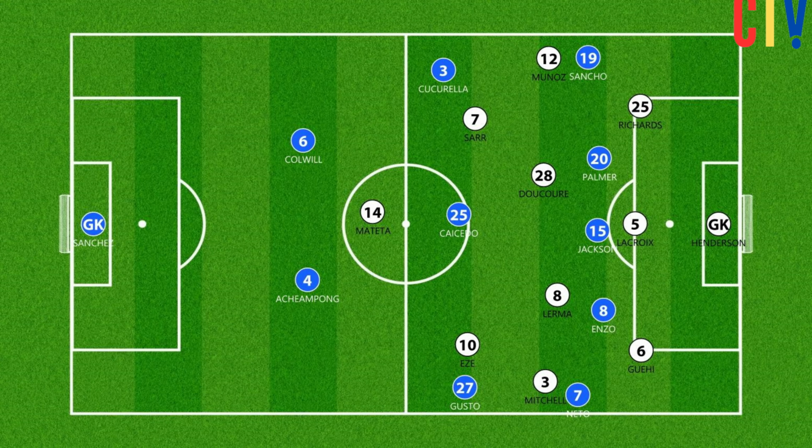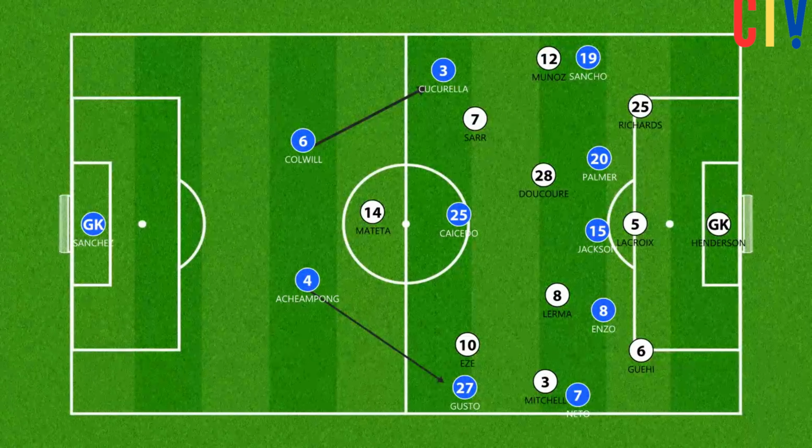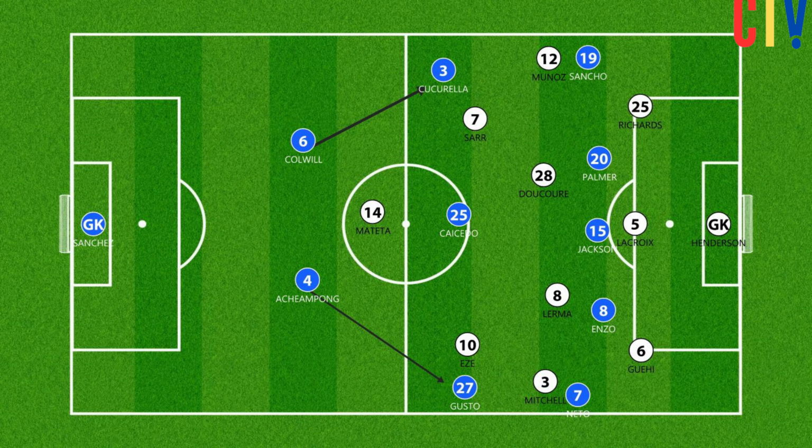This positional fluidity allowed Chelsea to create numerical superiority in central areas, while maintaining width through the advanced positioning of their fullbacks. The role of Gusto and Cucurella was pivotal in maintaining vertical compactness while stretching the opposition horizontally.